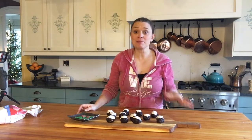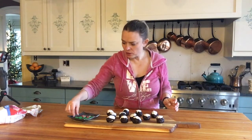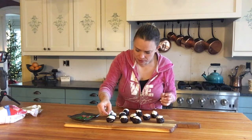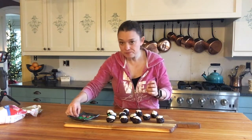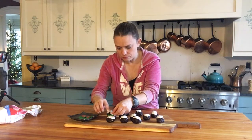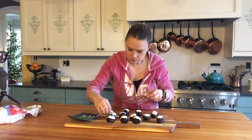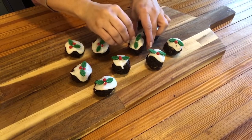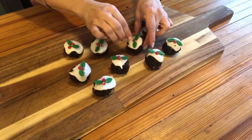So now it's time to make them look pretty. So I'm just going to use a couple of my leaves. And there you have it, chocolate Christmas puddings, delicious.